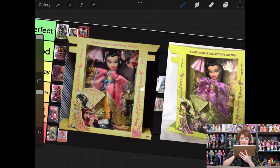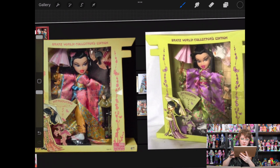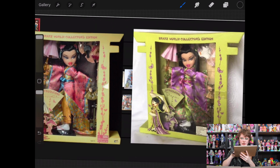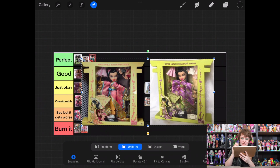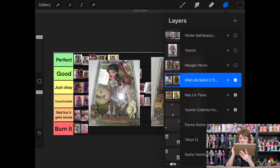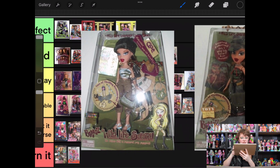So it's Maylin and then Tiana. I'm just looking at both of them. Tiana might be my favorite just because I think the color scheme is really pretty. I love the purple with the green. I think that's very fun. But yeah, they're both also going into perfect. Those are super lovely dolls. Almost done here. We have Wildlife Safari, Chloe, and then Fiona.